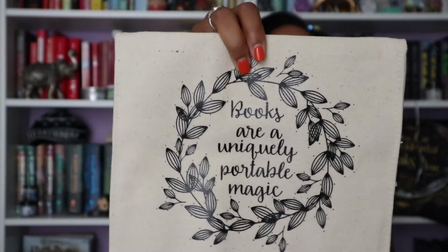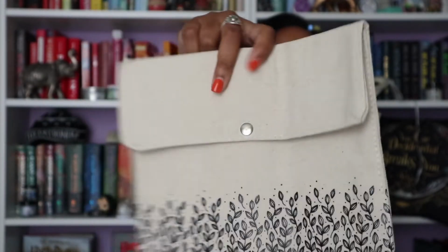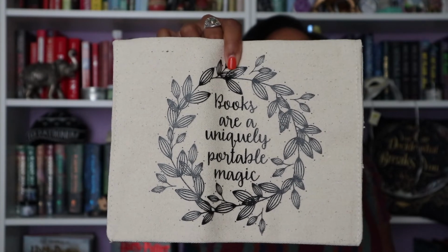Looks like you could probably fit an iPad mini, a Kindle, maybe, I don't know if you can really fit a small paperback book in it. You have to be really small. But you could definitely fit some useful things in here. I like useful items in these boxes.